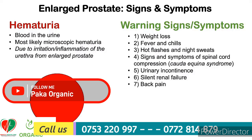Silent renal failure can also occur. Silent renal failure is when the kidneys are damaged and ultimately fail without obvious urinary retention, without obvious signs and symptoms that might have foreseen that occurring. And then back pain can also occur. This is going to occur in the case where the prostate cancer has metastasized into the spine. So all of these are going to be warning signs and symptoms that an enlarged prostate may be prostate cancer. So it's very important to recognize these and seek medical aid if you have any of these signs and symptoms.